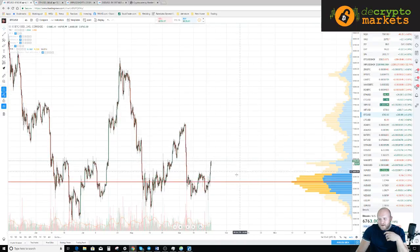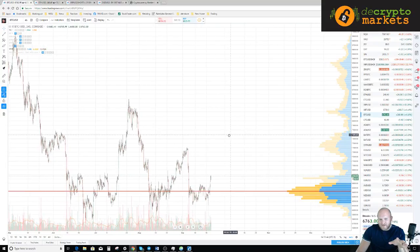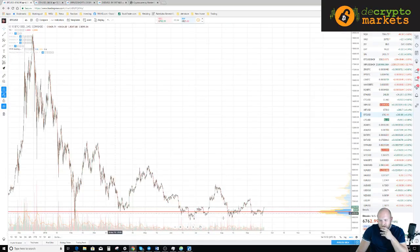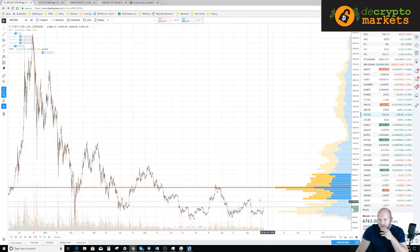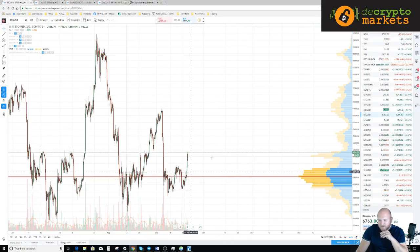Depending on your time frame and how you're looking at the profile, right here there's obviously just a crap ton of volume traded in this level. We know that, and yeah, it's pretty crazy. So price slipped through this zone pretty easily. Why? Because there's nothing traded there.